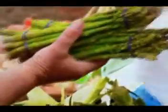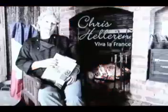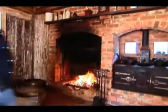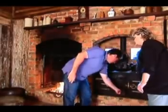All the great market produce has got me in the mood for cooking, which is why it's lucky there's a French restaurant here too, Les Chesselles. It's simple French cooking and the punters love it. Chris Helleren is in charge here, and she's a lover of all things French. I think her kitchen's a bit outdated though. And what is this? This is the slab kitchen. Oh, wow. It's kind of like a film set. This is what it would have looked like in the old days, even with the great old swinging stove with the cauldrons over the fire. And Martha cooked in here, yes. They kept that going all the time so that if she'd done a stew of a night time, it was there for brekkie in the morning.